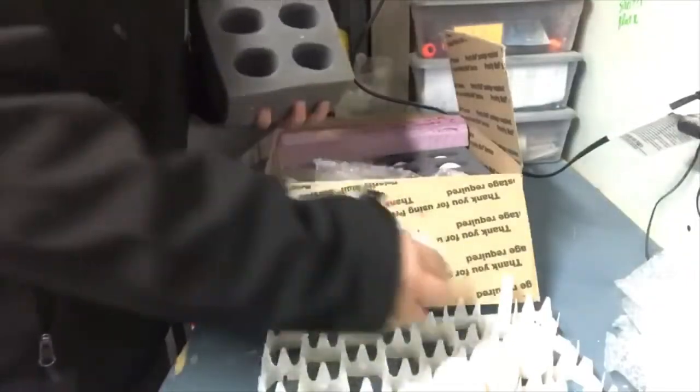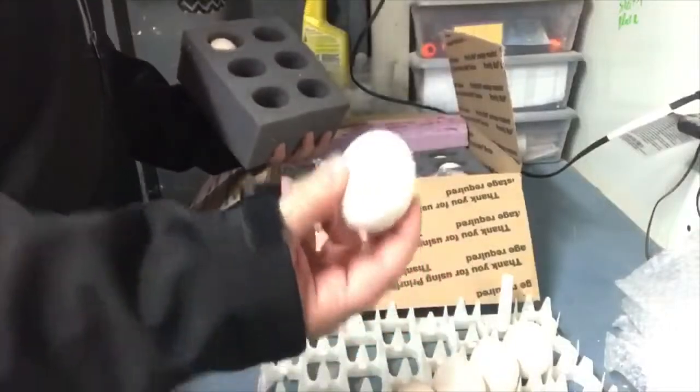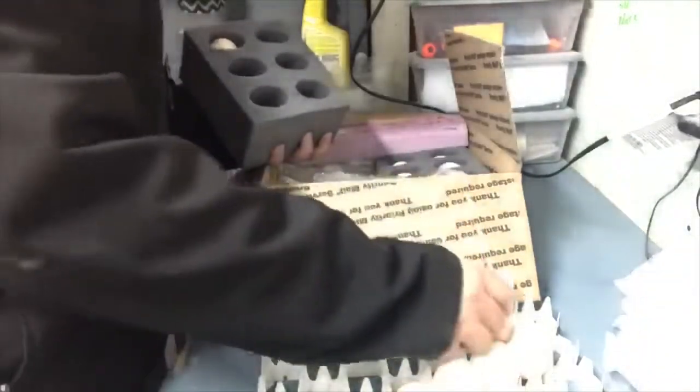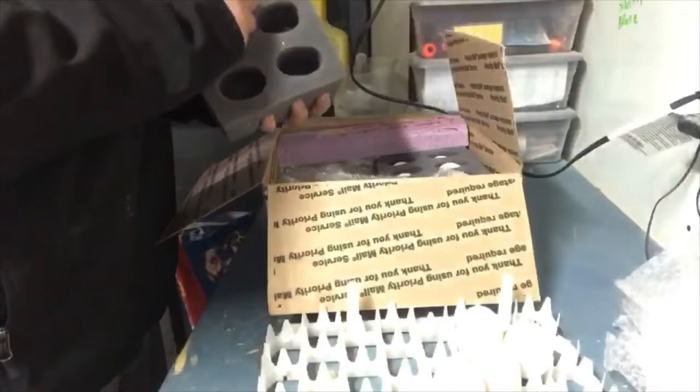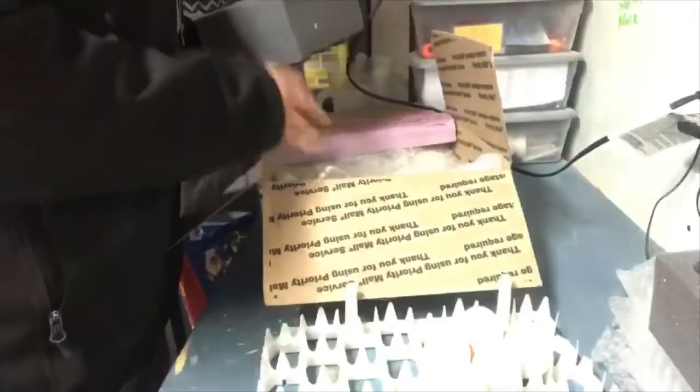I ordered 12. This one's a tough one, so I want to put them pointy side down, but it's a pretty round egg. It's kind of hard to decide. I'm just going to guess. And here's another 6.